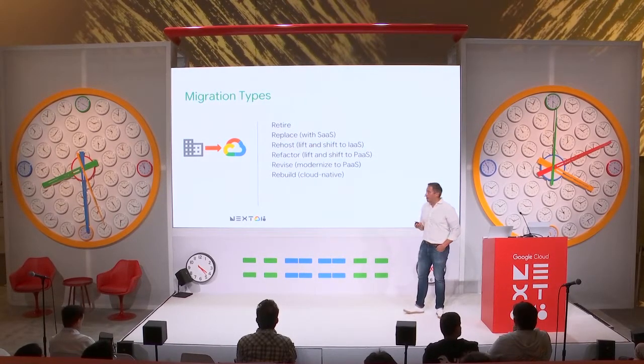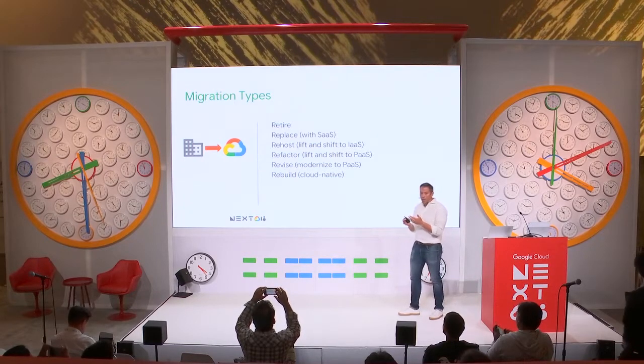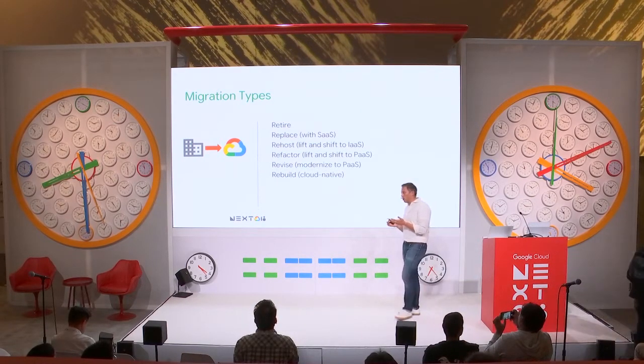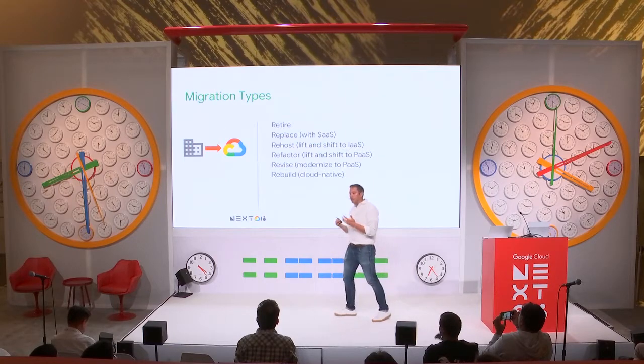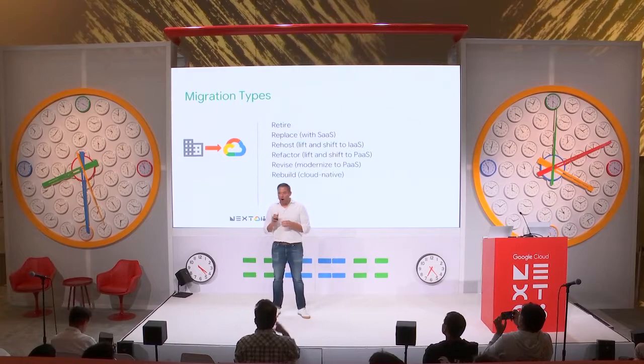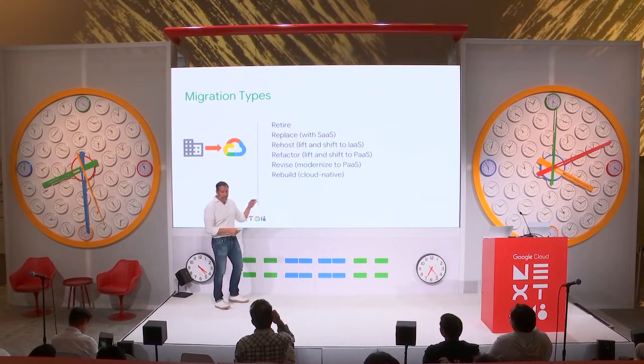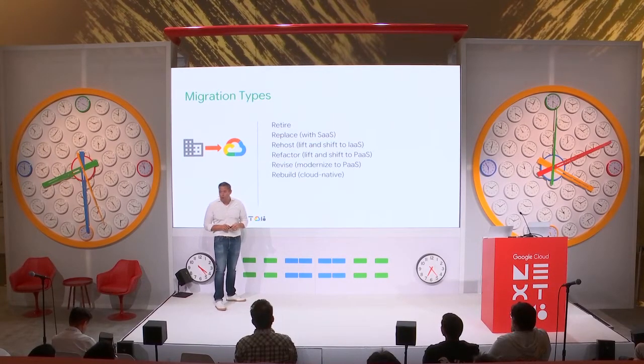So phase 2 is the migration. Once you've identified the applications and workloads that you want to migrate, you need to figure out what type of migration you're going to do. This is actually using the Gartner set of migration types, and we've added one because we think they forgot the most important one, which is retire.